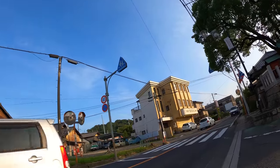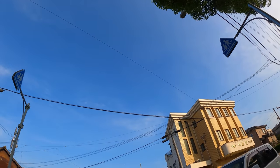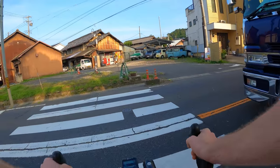Yeah, we got to cross here at the crosswalk. This is going to be a pretty difficult one.